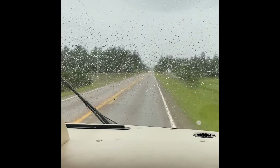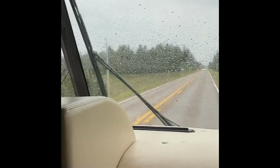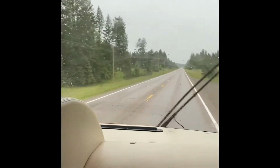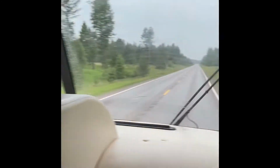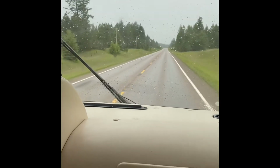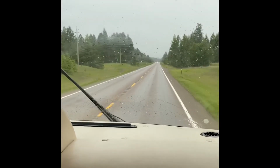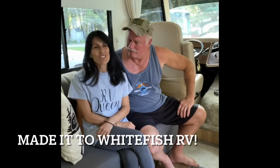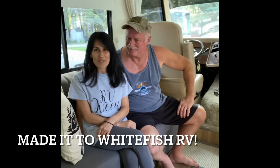Is that lightning? Yep. All right, the wipers work, people. There you go. Yay! The bugs are gone and we can actually see. Well, we made it. Where did we make it to, baby? We're in Whitefish, Montana.